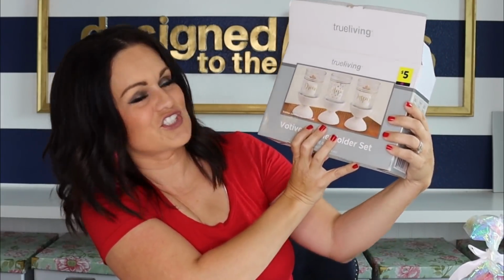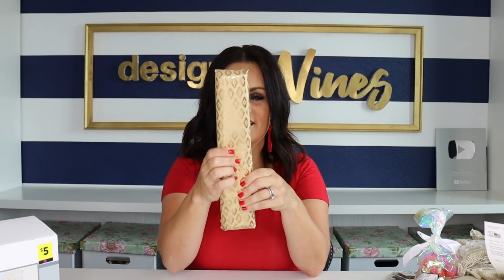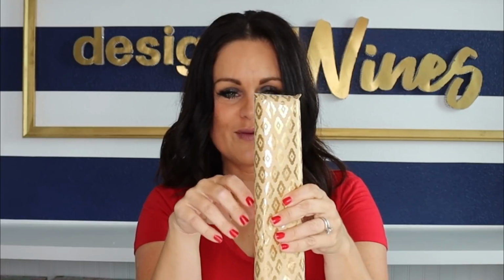Okay, it is a votive candle set. This is cute. So we have to do something with that to change it. I've already got some ideas stirring. She was nice to me, which scares me for this. Maybe she got crazy on this one. What do you think it is? Oh my word. I think I know what this is, and I don't know what I will do with it.